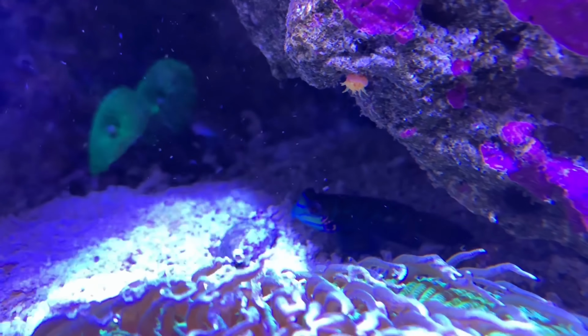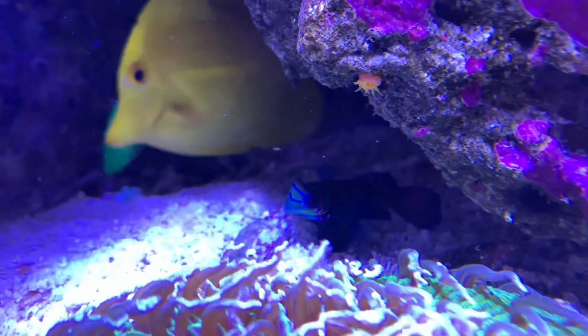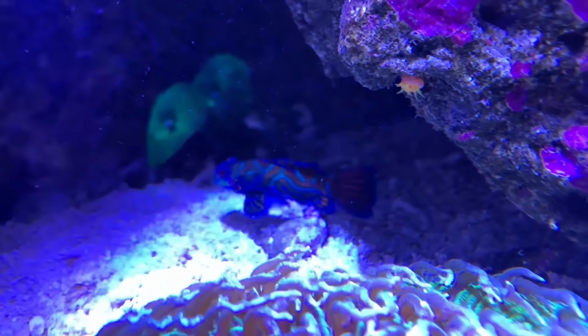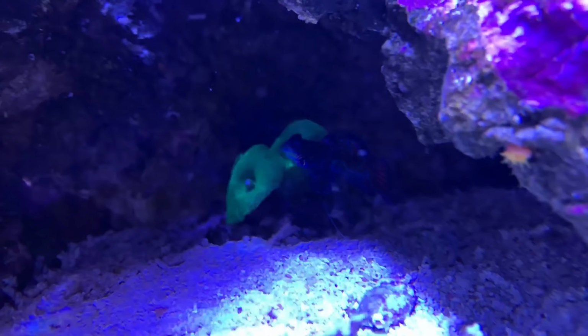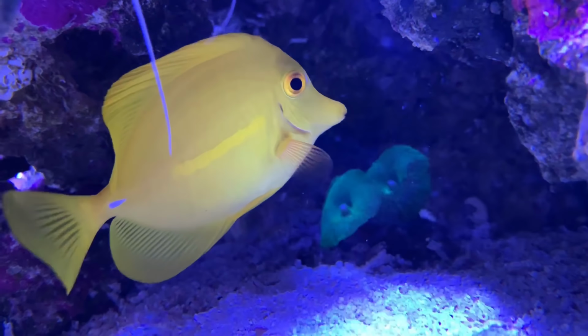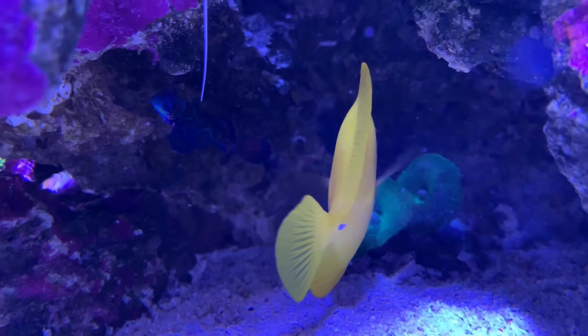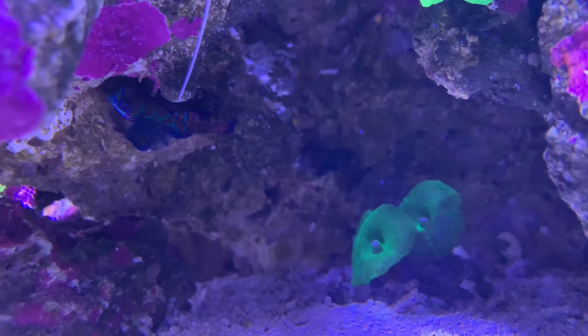Okay, as promised, I've managed to capture some footage of the pair of mandarin gobies, mandarin dragonettes. The female seems to be more orange and the male more green with a higher dorsal fin, but they're absolutely fascinating to watch, especially at night time when the lights start to go down. They seem to get together and it's really cool to watch.